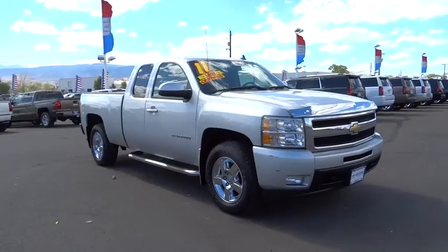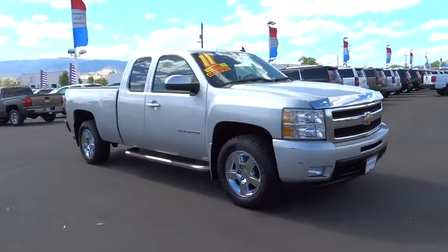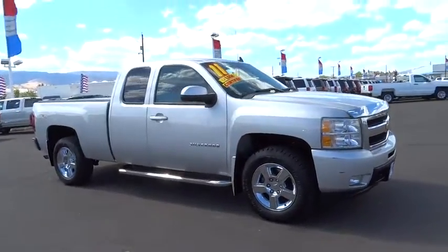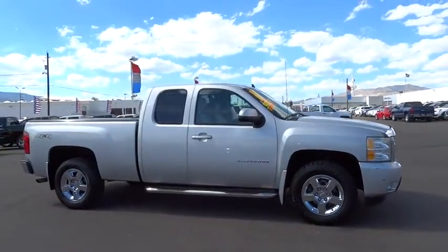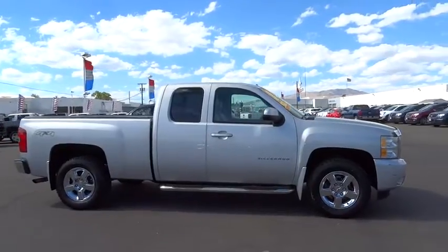The 2011 Silverado 1500. The Chevy Silverado 1500 has the lowest cost of ownership of any full-size pickup. This vehicle has less than 35,000 miles.